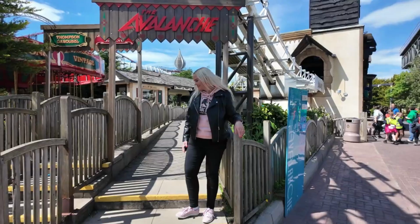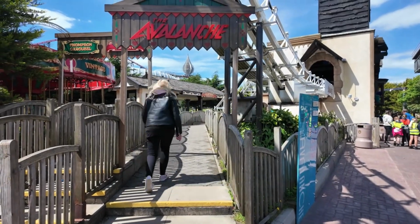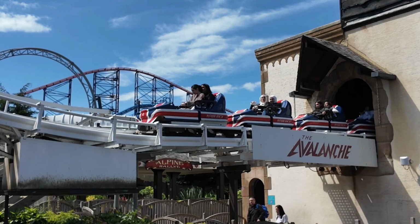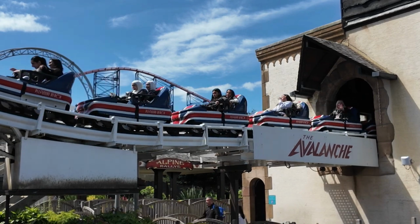And then Avalanche, operating since 1988. Avalanche is another first for the park. It was the first and currently the only bobsled ride in the UK, and it was opened by Eddie the Eagle himself.